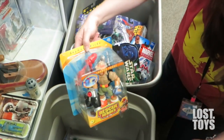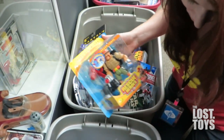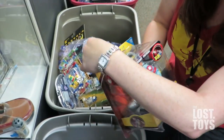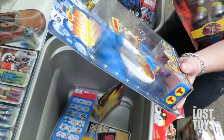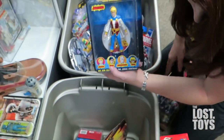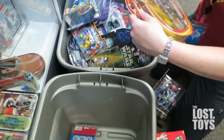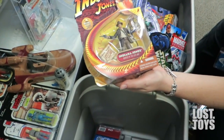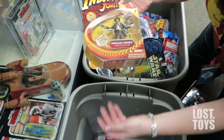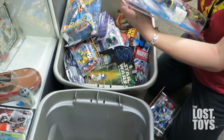More of the rescue. Oh, these are actually cool. Rescue Heroes. More Rescue Heroes. Night Patrol. Jericho. Oh, we got another Teen Titan. Indy, is that Indiana Jones? Ladies and gentlemen, Indiana. Oh! Wow. The man himself. Indeed, with a top secret box. He's like, I got the Lost Ark up in here. He looks very skeptical of whatever you people are.